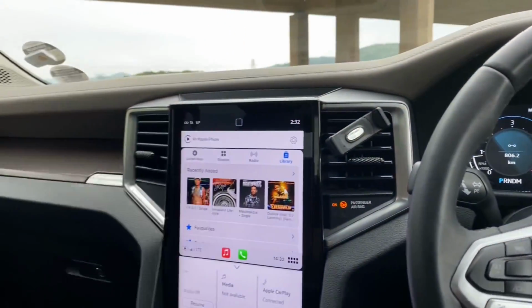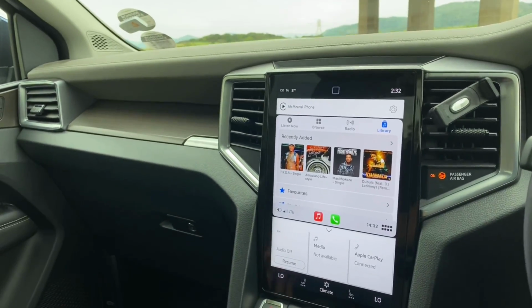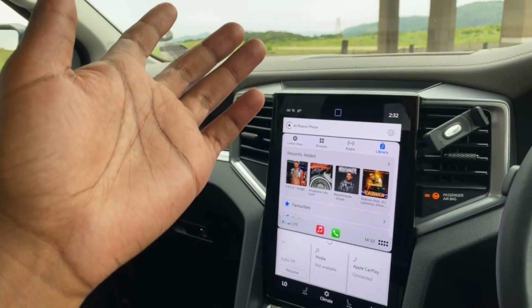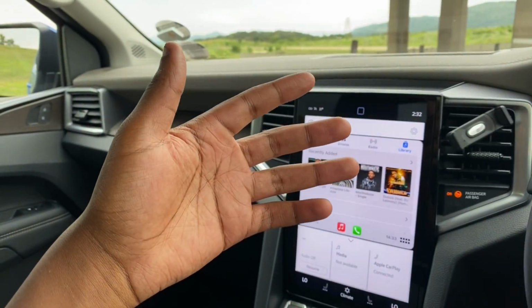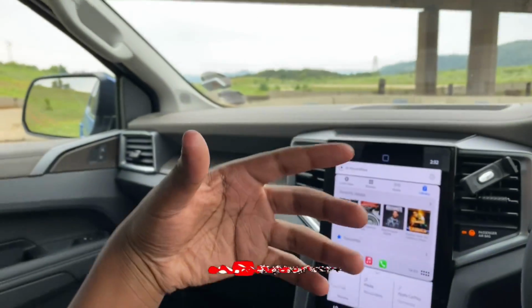No audio. We have Apple CarPlay and Android Auto. You guys know. Just to say, it feels a bit more luxurious in here than in the Ranger. I don't know why. Maybe I've been spending too much time in the Rangers. Now that I'm in something different, I'm probably liking it.